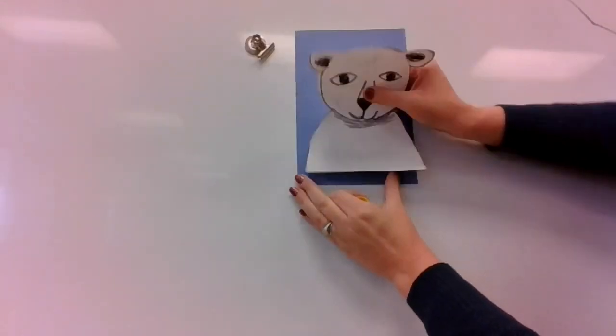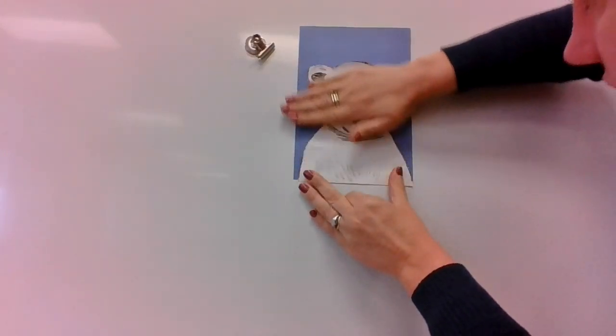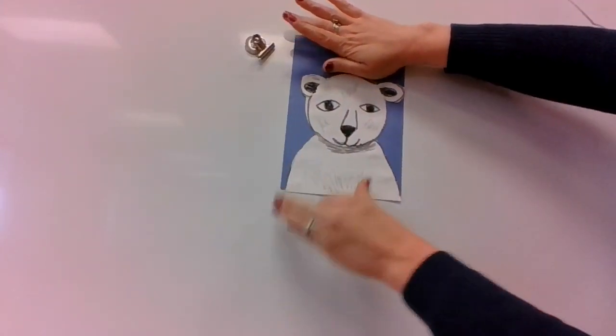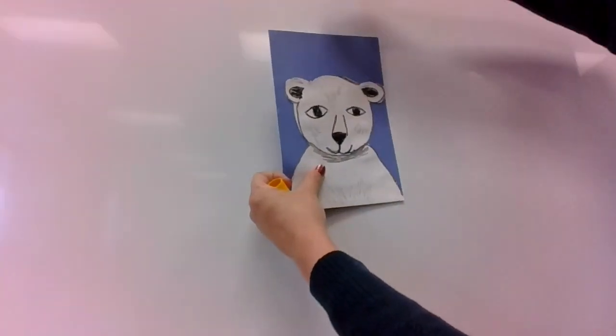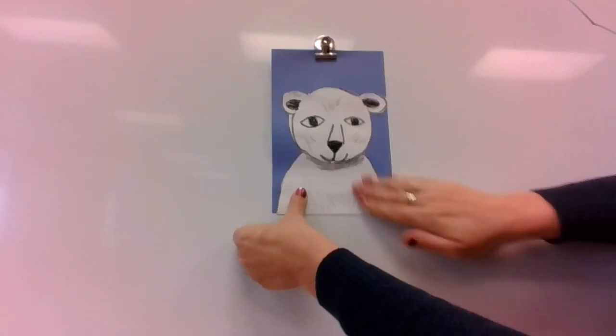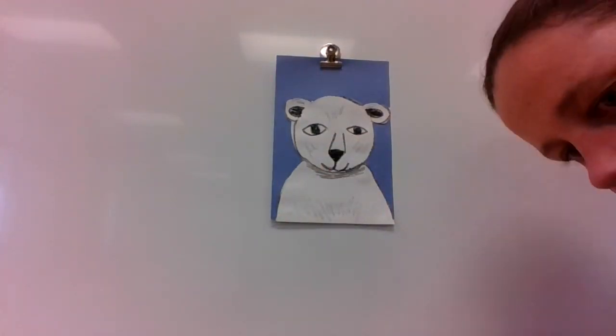All right. And then I'm going to take my paper and I'm going to line up my cub so he touches the very bottom of the paper. So it looks like he's just peeking up. And he goes, hello, hello, first grade friends. I am a baby polar bear, and it is nice to see you today. All right, there's my baby polar bear. Doesn't he look so cute? He looks so cute. What a cute polar bear.